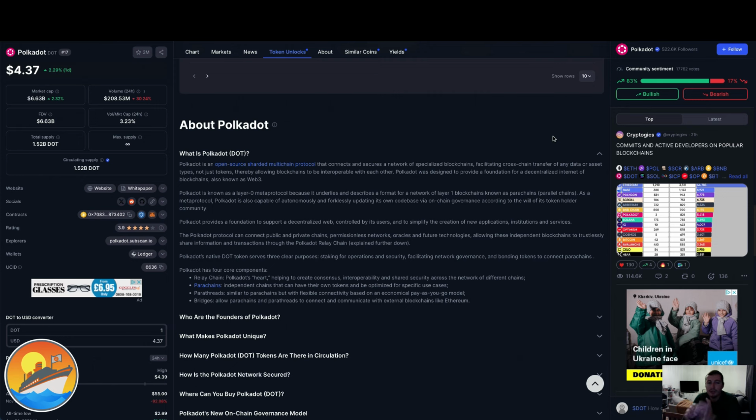So all these four components connect with each other and make Polkadot truly unique and truly decentralized, and of course absolutely secured. So these are the two most valuable and unique components in any crypto asset: the decentralization, which Polkadot has, and the security, which Polkadot also has. So in my personal opinion, Polkadot has a bright future.